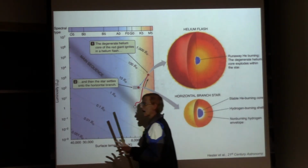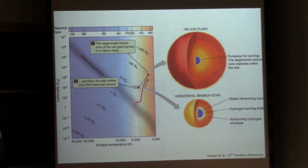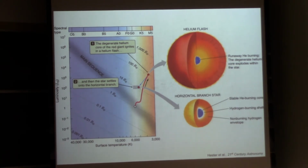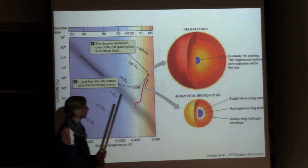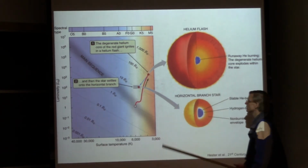becomes so high that the electrons become thermal again. In other words, their energy is so hot that their energies become being due to how hot it is as opposed to being due to the Pauli exclusion principle. And when that happens, the thermostat kicks in. In other words, the pressure starts to rise, the core expands, and the helium burning rate settles down to a nice steady level. And that's the next phase of the star's evolution.